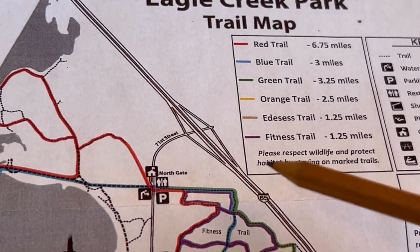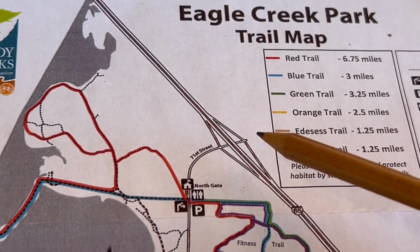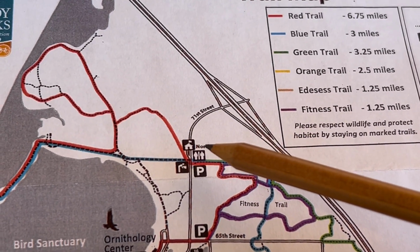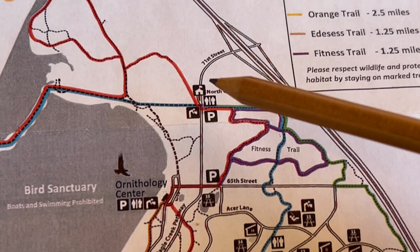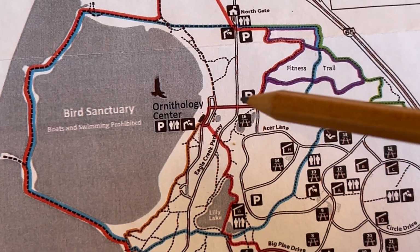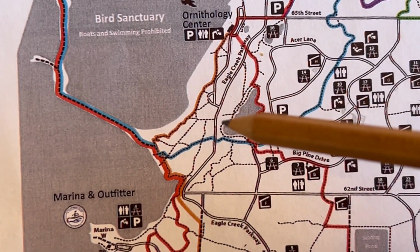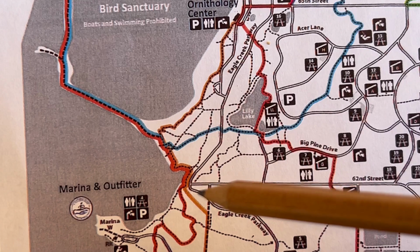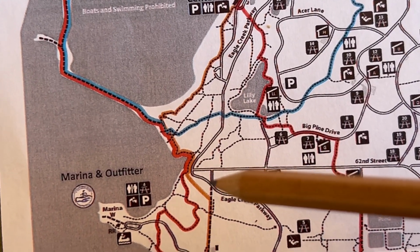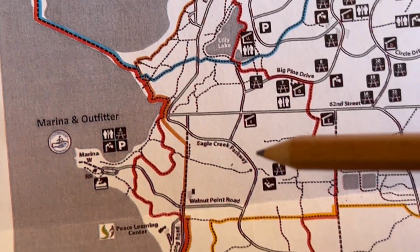For my route through the park, I exited off of I-65 onto 71st Street and entered the park through the 71st Street or North Gate. From there, I headed south on Eagle Creek Parkway. And this is a sharp curve you'll see in the video. We call this little area Fisherman's Cove, although that's not marked on the map.